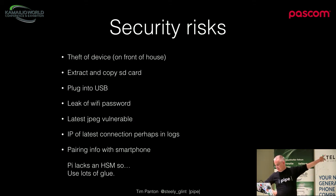Things like, somebody might take the SD card out of it and copy it. They might plug into the USB port on the side with a keyboard or a serial connector or something. And then when they do that, what can they get? Well, they can get your Wi-Fi password. They can get a set of credentials. Okay, you can obscure them, but in the end, they will get a set of credentials that's usable on your Wi-Fi. Maybe that's a problem for you, maybe it isn't. But it's a risk you have to think about, maybe.